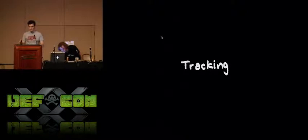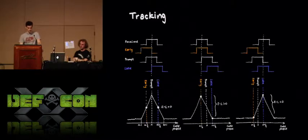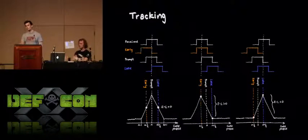So like Fergus said, acquisition is a very resource-intensive process, and so we use a different method to, quote-unquote, track the signal once we've acquired it in that two-dimensional space, to update that code phase and carrier frequency. So this shows you roughly how the code frequency is updated by the tracking loops. So instead of doing 1023 correlations, or you generally actually do more than that in acquisition, we only have to do 3 correlations.